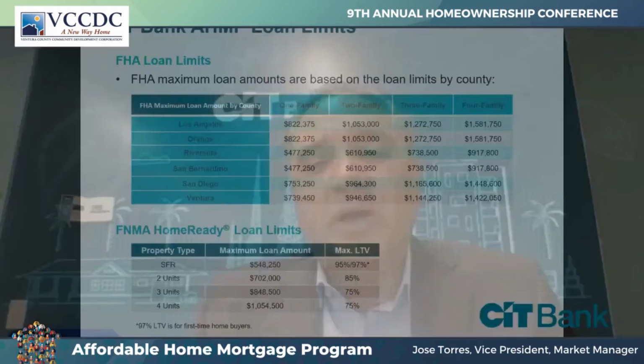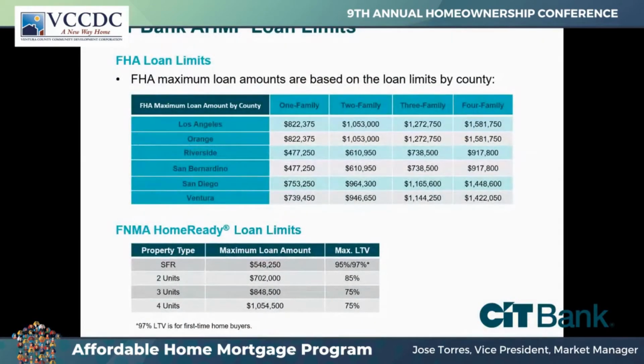On the Fannie Mae HomeReady piece, you can see here that we can go on a single family to $548,250. Two units, we can go to $702,000 with an 85% LTV. Three units, we can go to $848,500 for the 75% LTV. And for a four unit, we can go to $1,054,500 with a 75% LTV restriction. Next slide, please.